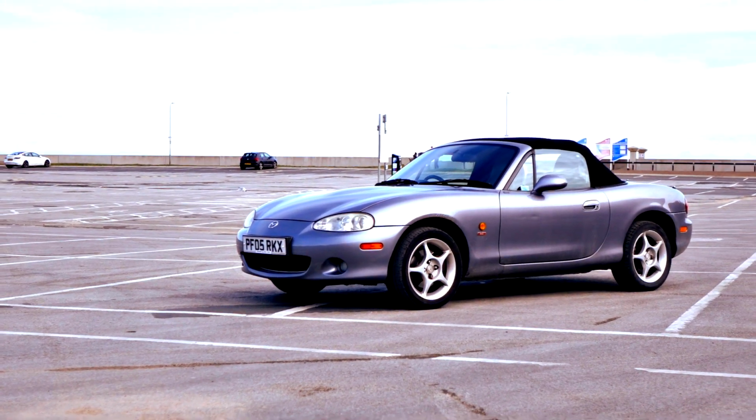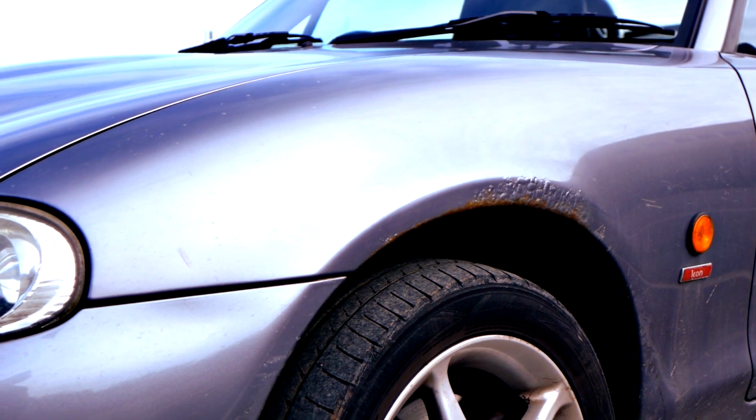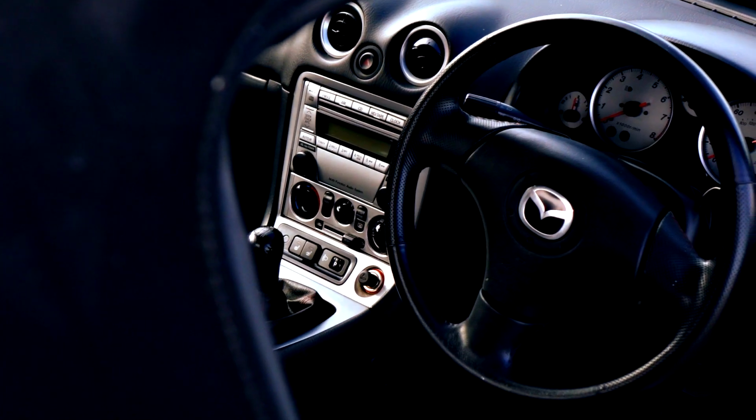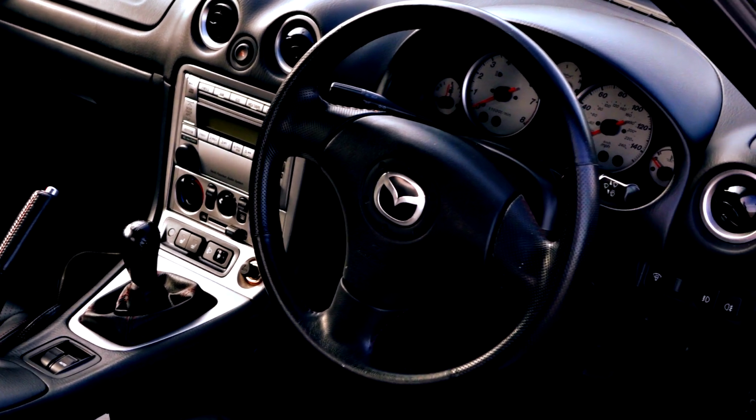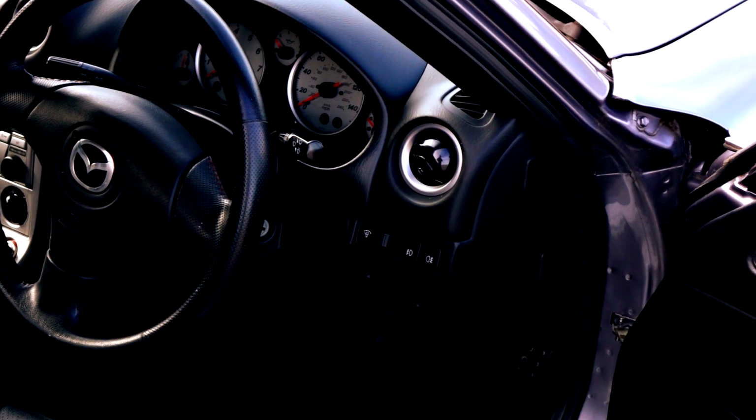The Mazda MX-5, also known as the Miata, has become one of the most beloved sports cars in automotive history. But how did this lightweight and affordable two-seat sports car become such a classic?